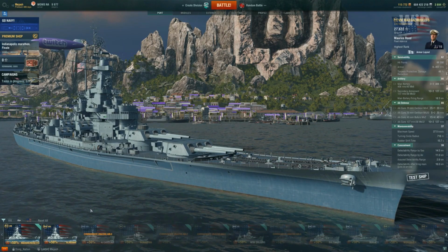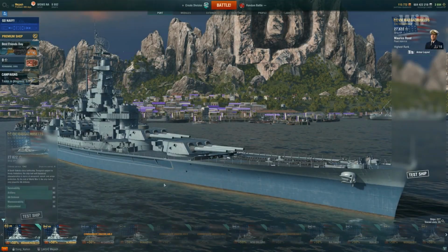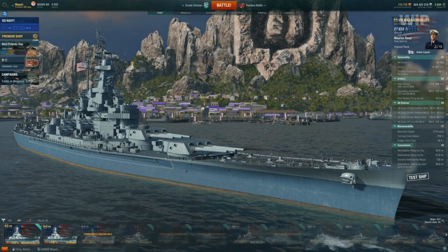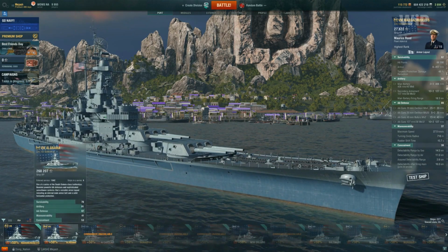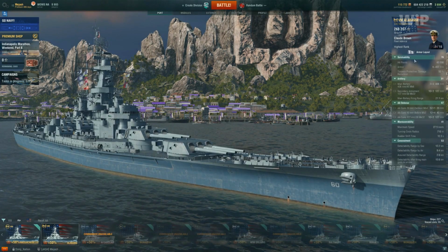Now they've completely changed this ship, and it has a completely different playstyle and is a completely different ship, although it still looks the same. Again, top right corner, still subject to change, work in progress, although I don't think too much will change before this is officially launched. But what have they done?